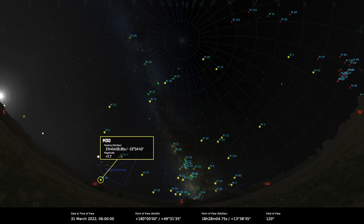Not all fuzzy blobs. No. And some of them don't actually exist. No. Some of them, like M40 in Ursa Major, which is just a double star. Yeah, it's a little naughty. But there we are. There are some lovely objects to look at. And even though some of those objects in Capricornus and Sagittarius are very low down, the clusters in particular still come out quite nicely.